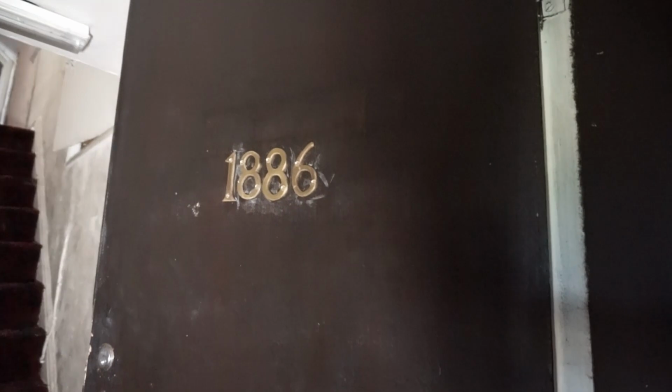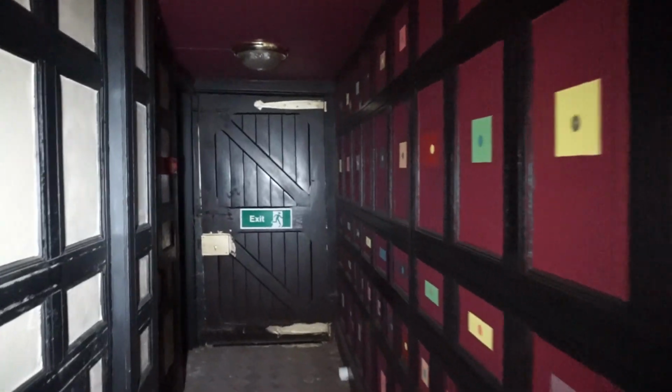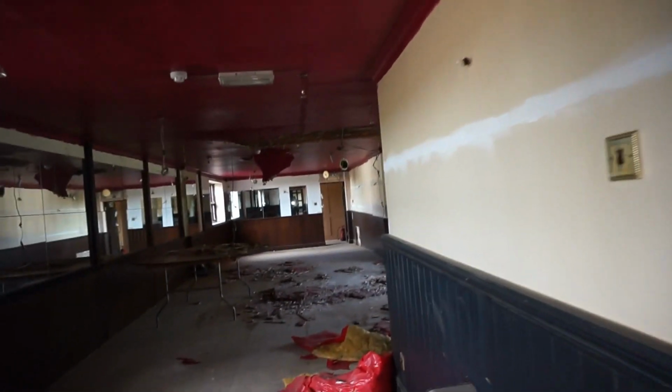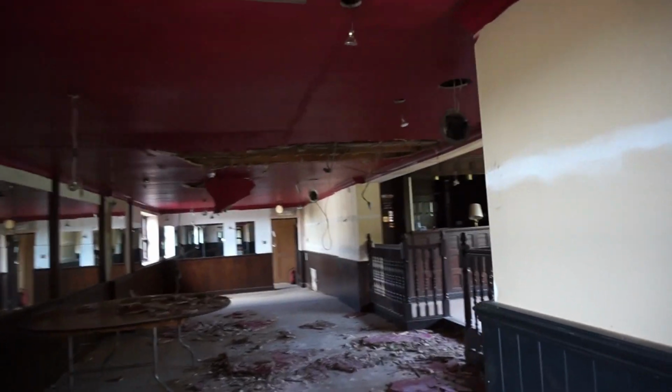I think this would have been the entrance to come through to where I've just been. 1896 it says on there. Oh, look at the webs. So you can tell this has been abandoned for some time. There's quite a few webs down here. That's just toilets down there. Oh, look at the catch for the door. This looks like it was going to be renovated or something, doesn't it?